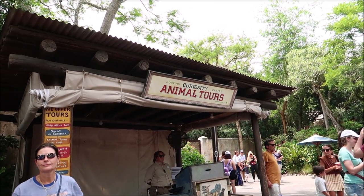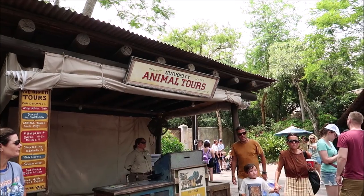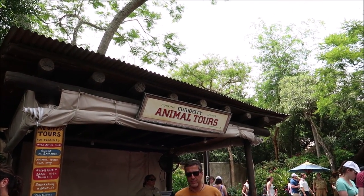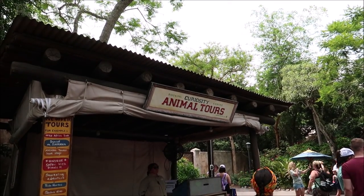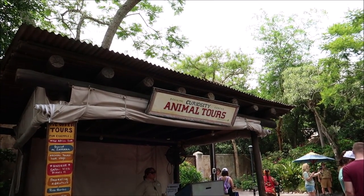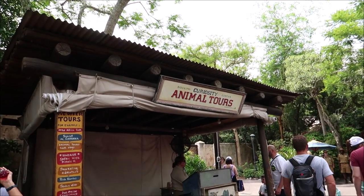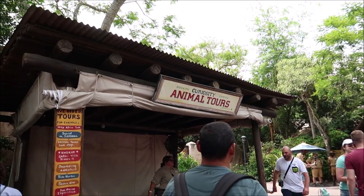Now, I did ask, and if you are walking around this area, you can always stop in and see if they have walk-up availability, but they've been booked up like 60 days in advance. You can also book it on the My Disney Experience app, which is kind of cool because that's very convenient. So you can either do it there or on the website, but anytime I walk by here now, I'm gonna stop and ask, hey, are there any open spots for any tours today? I feel like that's gonna be a new Animal Kingdom tradition for me.